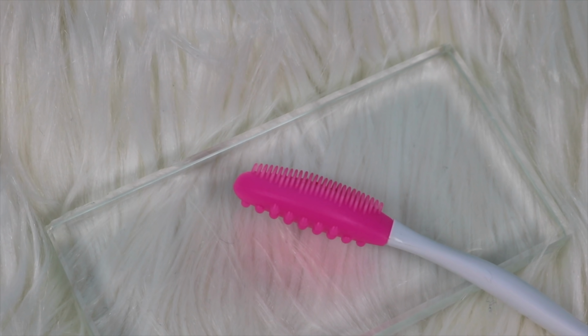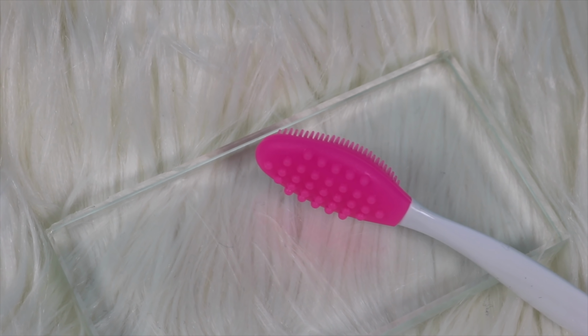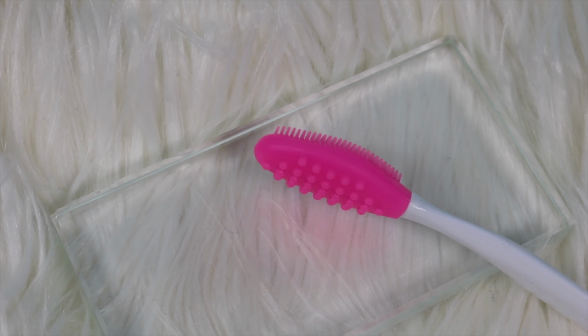Now this is two-sided. It's got a really soft side. I love this the best, but it's got a bumpy side, and I actually feel that's good for massaging your lips. So I will take it and rub circles, and when I'm done, my lips will look pretty plumped up. So this little tool, I had no idea how much I would use it, and it's so much better than a lip scrubber.